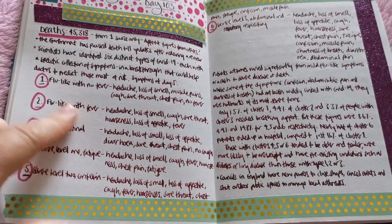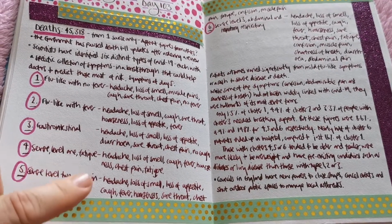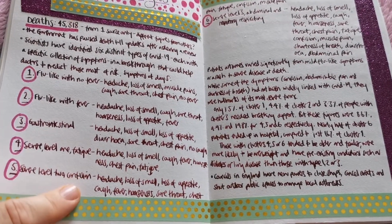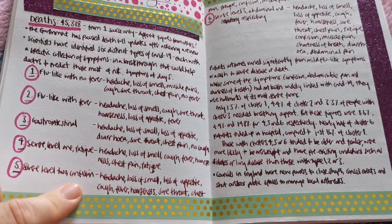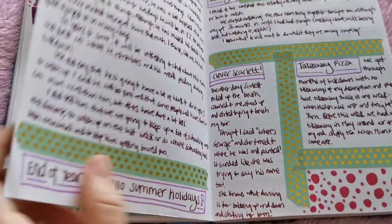So this seemed like a big breakthrough. They had identified clusters of symptoms, which determines how badly affected you are going to be by coronavirus. So this seemed like quite a big breakthrough on this day, really.